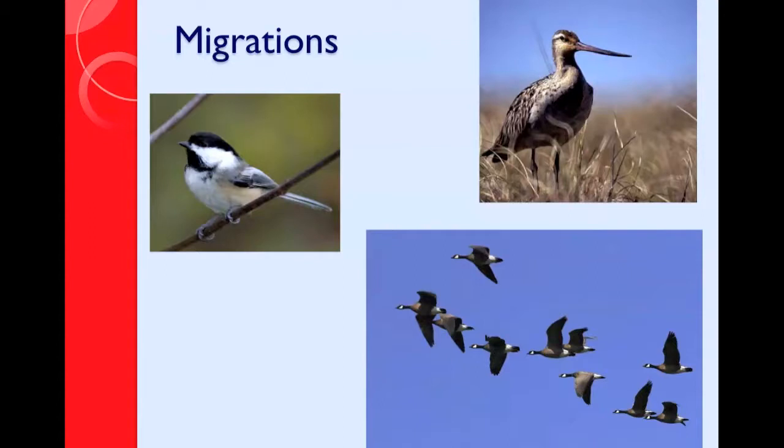As you saw at the beginning with the migration of the monarch butterflies, there's also a lot of evidence that suggests that bird migrations are under heavy genetic influence. One example that the text talks about is the case of the blackcaps. Some blackcaps are migratory, some blackcaps are stationary, and when we put a migratory blackcap in a cage, it will undergo what we call migratory restlessness.